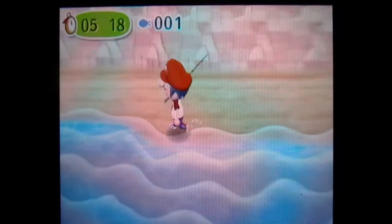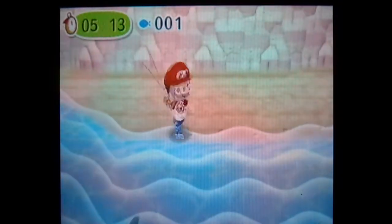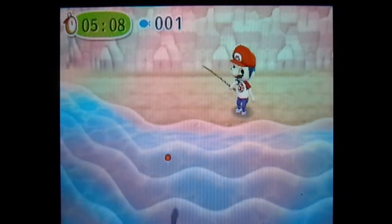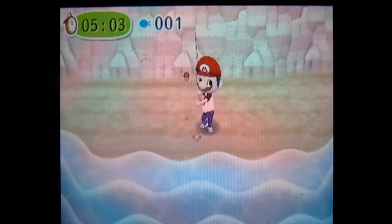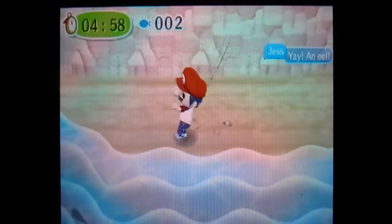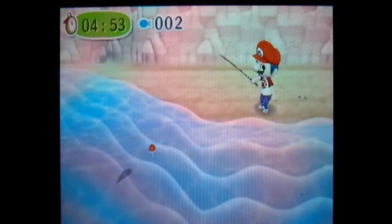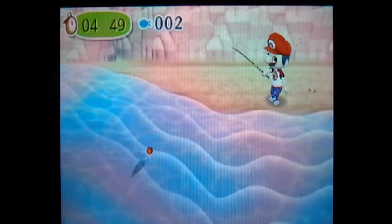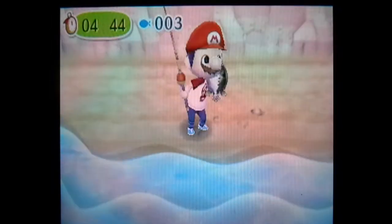So I'm walking because I don't want to scare away the fish. Here we go. Come on. Look at the bobber. Ah, shoot. It's going this way. Got an eel. Here we go. There we go. And we caught a blowfish.